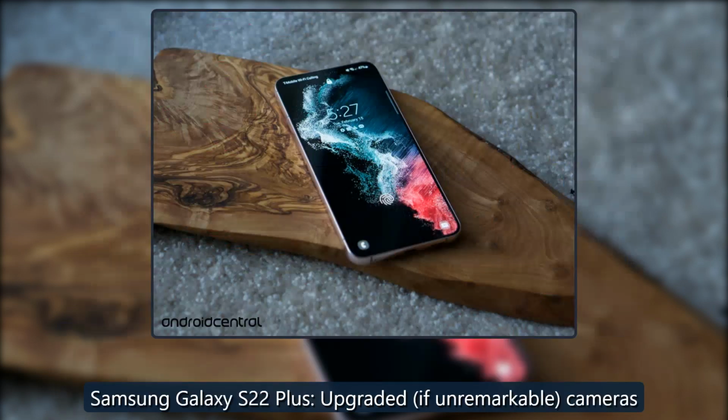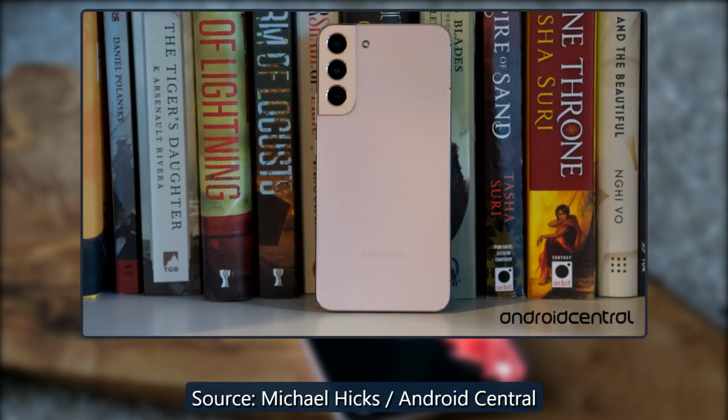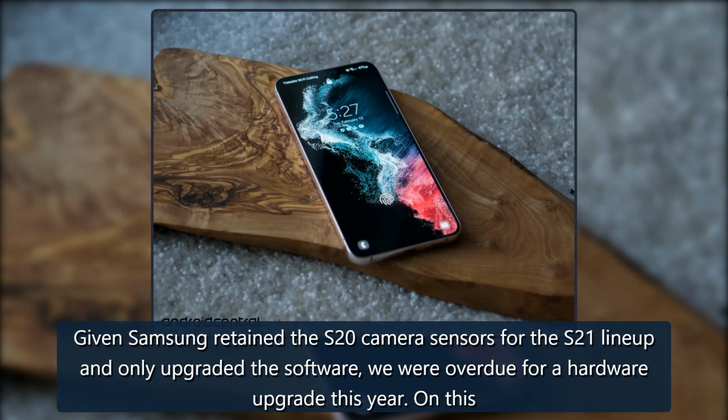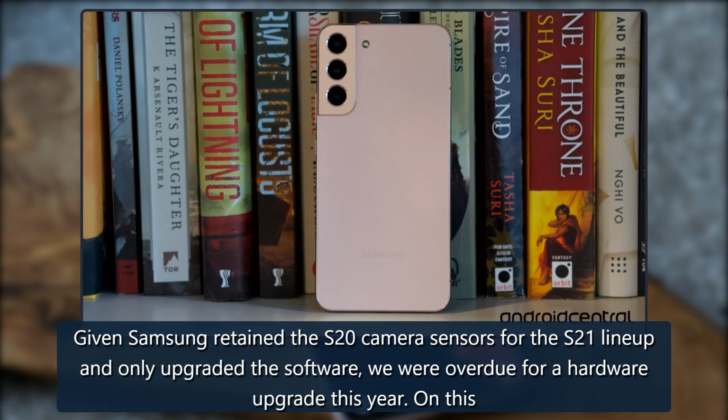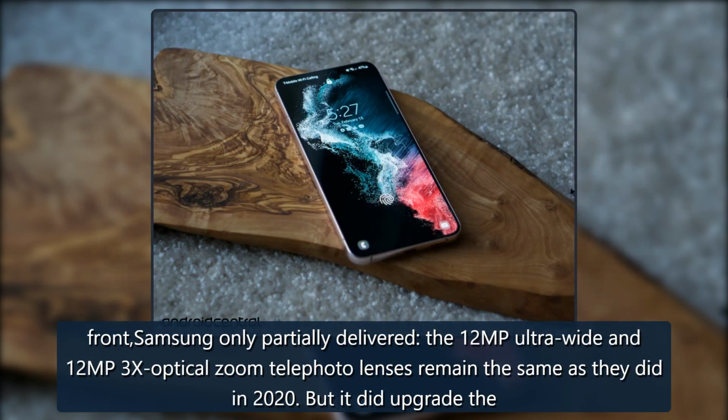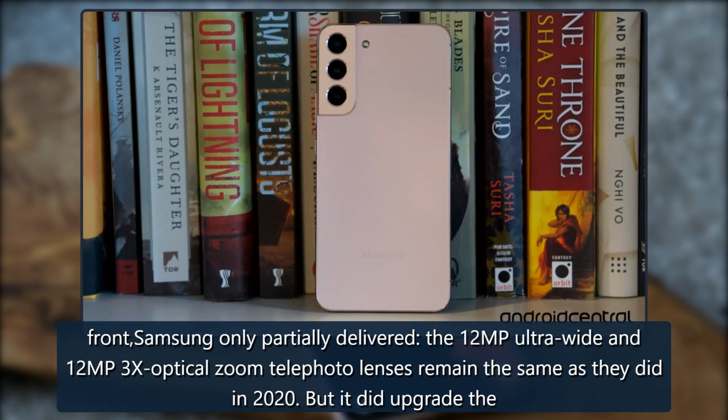Samsung Galaxy S22 Plus: upgraded, if unremarkable, cameras. Source: Michael Hicks, Android Central. Given Samsung retained the S20 camera sensors for the S21 lineup and only upgraded the software, we were overdue for a hardware upgrade this year. On this front, Samsung only partially delivered. The 12MP ultra-wide and 12MP 3x optical zoom telephoto lenses remain the same as they did in 2020.